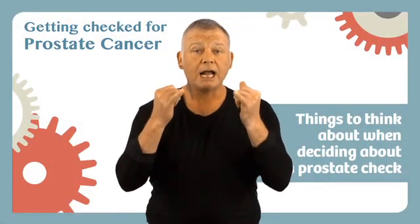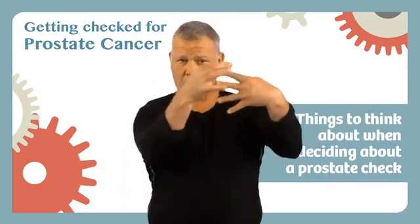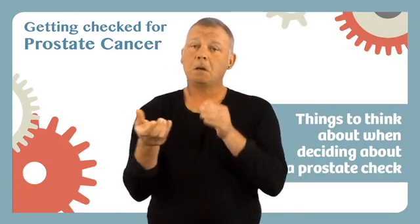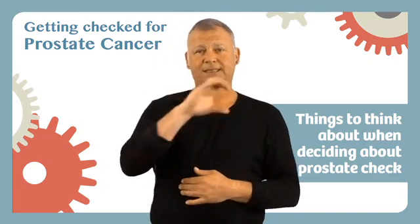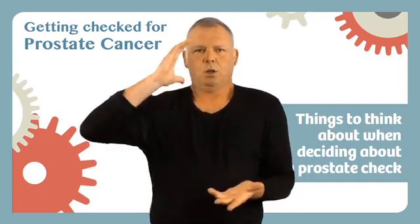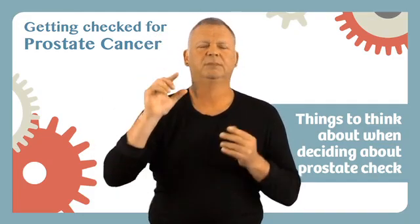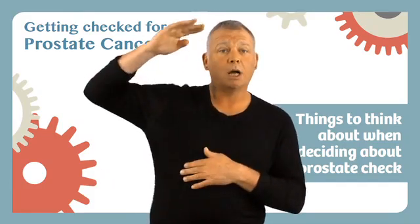Things to think about when deciding about a prostate check. A check can reduce your risk of dying from prostate cancer because the cancer can usually be cured if it is found early. The older you are when you have prostate cancer, the less likely you are to die from it. Many men die with prostate cancer, but not because of it.